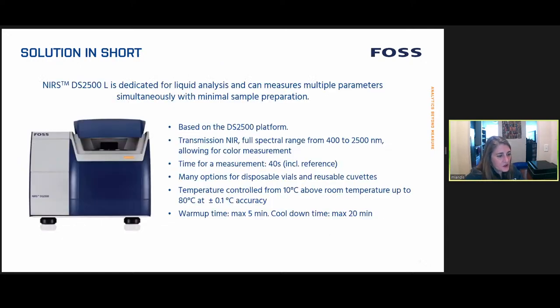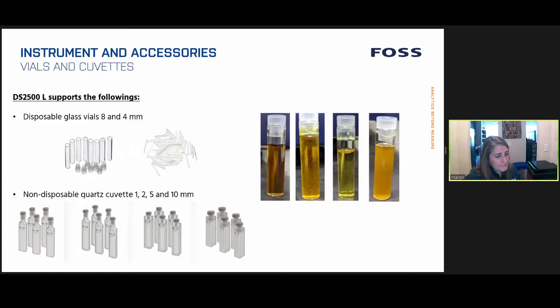So the solution, in short, is that the DS2500L provides results that you can rely on while measuring multiple parameters simultaneously in less than a minute with minimal sample preparation. It's based on the tried and true platform of the DS2500 and allows for temperature control and color measurement. Different samples may require specific vials and cuvettes for measurements, and we've produced different sizes and materials for sample presentation to the NIR. Our application notes detail the type of container used for analysis.